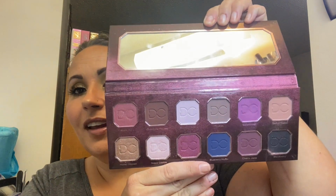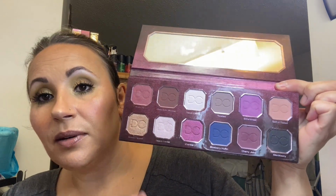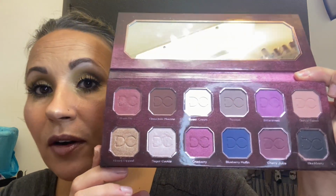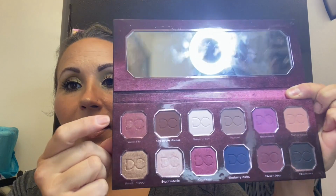Okay, so now skipping ahead, this one's completely different. Dominique Cosmetics, Berries and Cream. The color story in here is very unique, but again, completely fall. You've got your warm berry tones, and that's what it was meant for. It's got your warm browns and some sparkle. I mean, the sparkle in here, you can't really tell. This one here is sparkly.